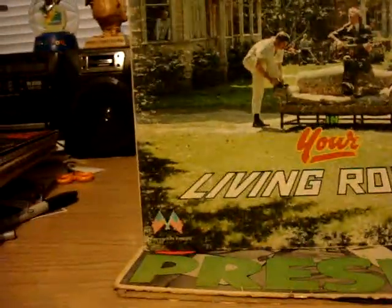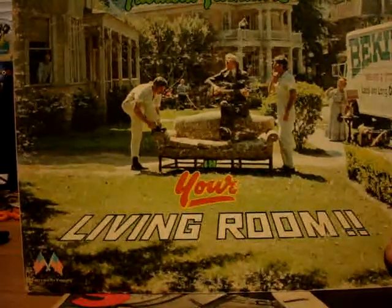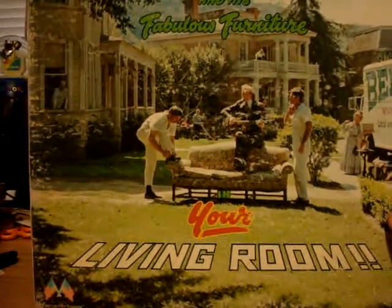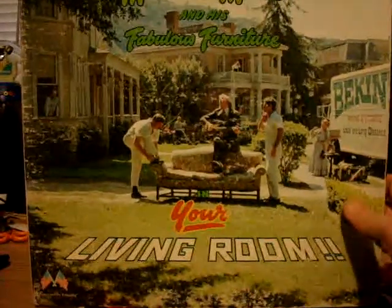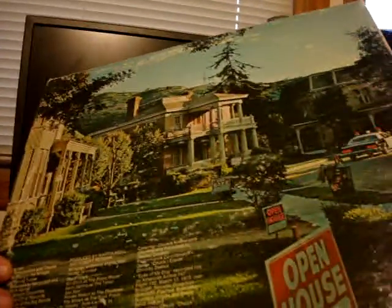This one is Martin Mull and his Fabulous Furniture in Your Living Room. I'm not familiar with his comedy album here, but it was kind of unusual, and I didn't want to pass that up. It's from like 73 or 74. I've forgotten the date already, and it opens up like this here with the gatefold or whatever you call it, and that's pretty cool there. I don't understand a lot of this, but once I listen to it, I probably will.